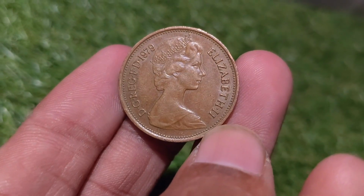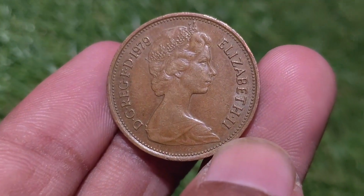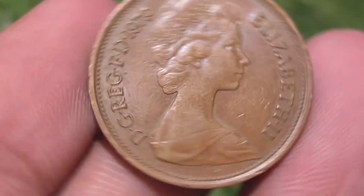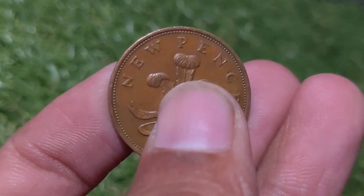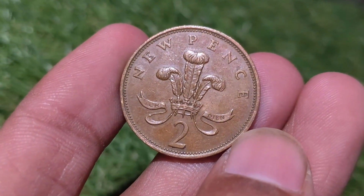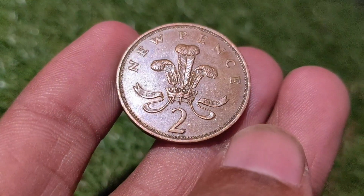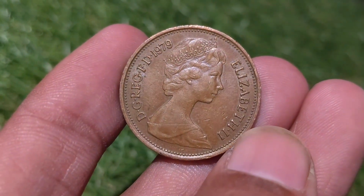What if I told you that a humble 2p coin from 1979, just a 2 pence, could be worth hundreds of thousands or even an unbelievable millions of pounds today? Welcome to the world of rare British coin errors, where a tiny minting mistake could turn your ordinary change into a life-changing jackpot. In this video, we're diving deep into the most rare and valuable 1979 Elizabeth II new pence error coins.